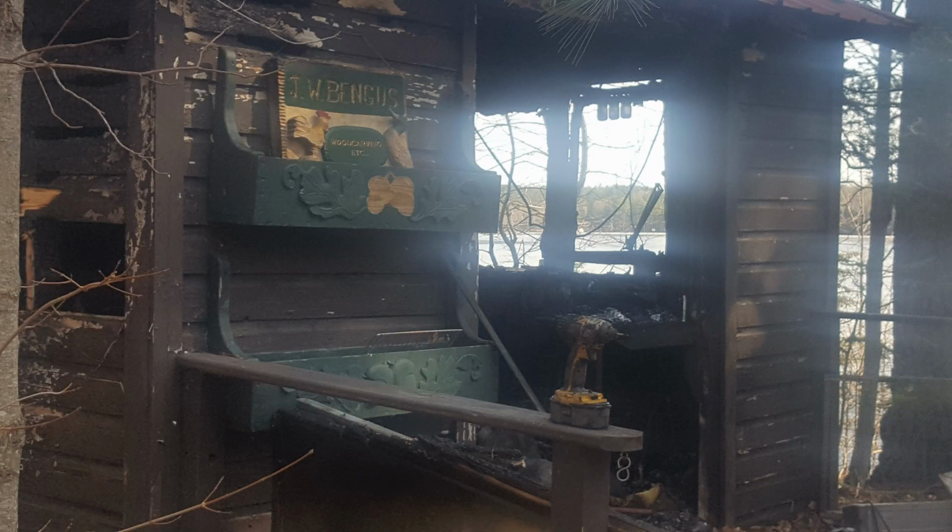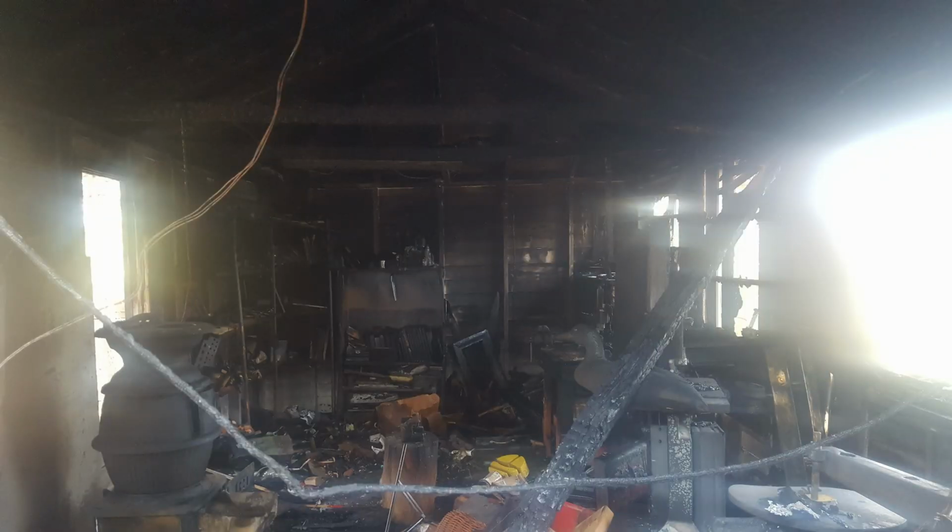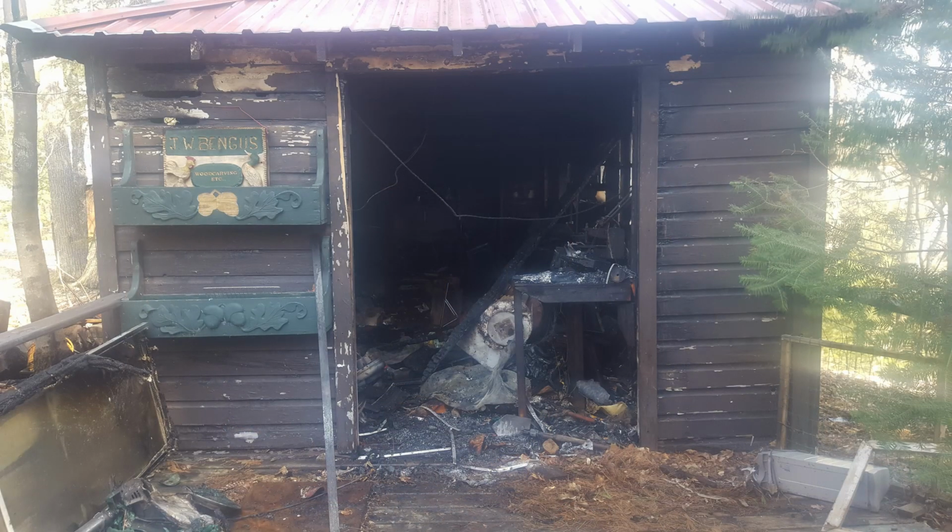Fortunately, it's all insured. The lake is almost thawed. As you can see, that's a window that wasn't there before. And that's that side. This fire started right next to the chimney on the inside, and it burned pretty quickly. There's the inside with a couple holes that the firemen poked through. Not a good day. So you won't see me doing any carving here for probably a month.